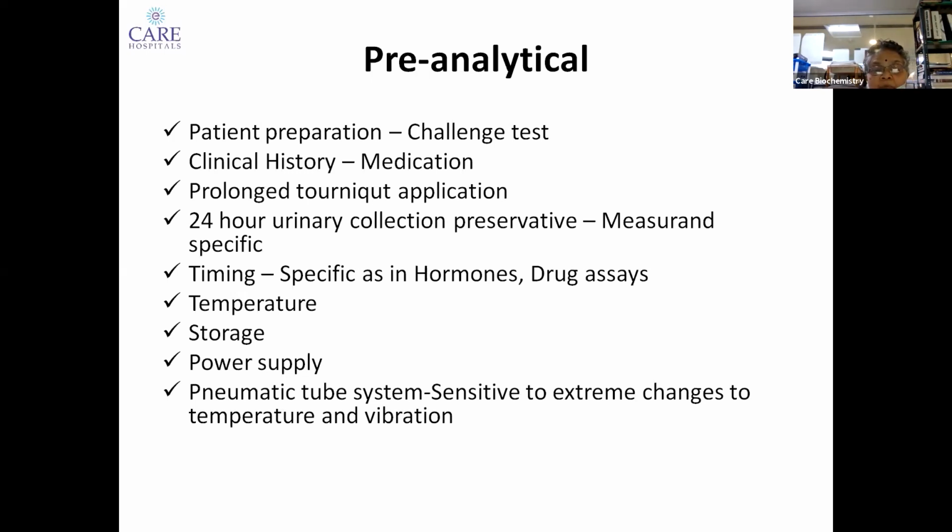Urinary collection, urinary VMA, urinary metanephrine, urinary HIA. These have different preservatives. Urinary protein. Can we do a random sample, or should we take a 24-hour sample? In which conditions are random samples accepted? In which conditions would it be advisable to do a 24-hour sample? These are challenges. And these challenges have to come from the top brass of the laboratory. It has to be clearly understood.